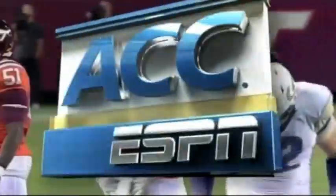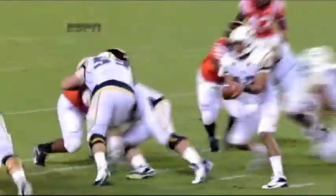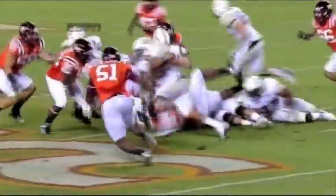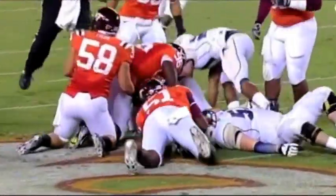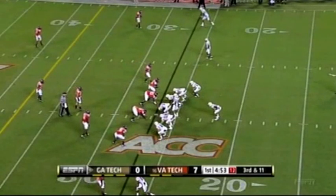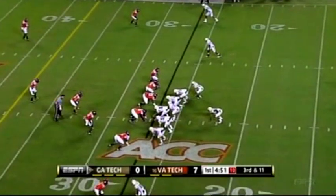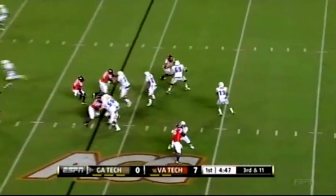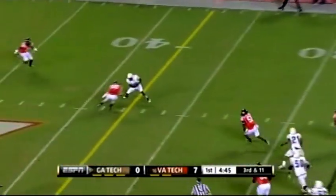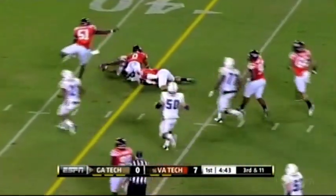Derek Hopkins. Well, if you can't move Derek Hopkins, even with 2 guys, when a player takes away 2, that leaves 1. 3rd and 11. Washington throws, caught, and it is a 1st down.